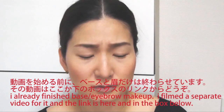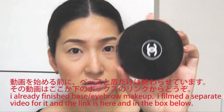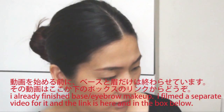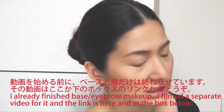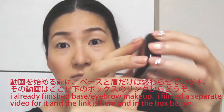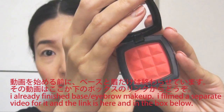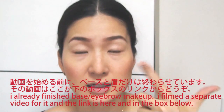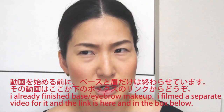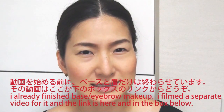And as a bronzer, I used this Chanel Bronze Universelle de Chanel. And on my cheek, I used this NYX, it's called Cinnamon, this one. And I filled my brows with the Anastasia Deep Brow Pomade or something in Auburn. So that's all I did for now.